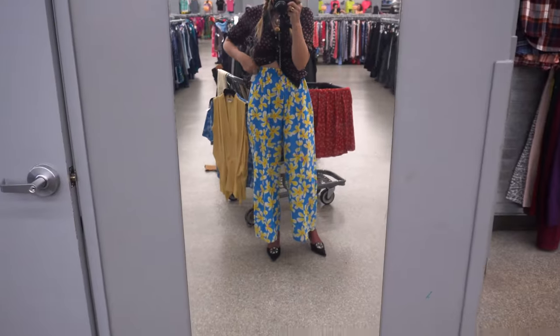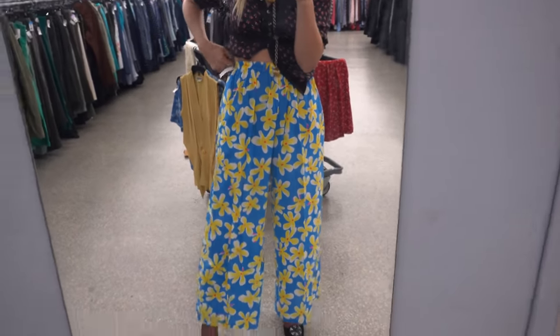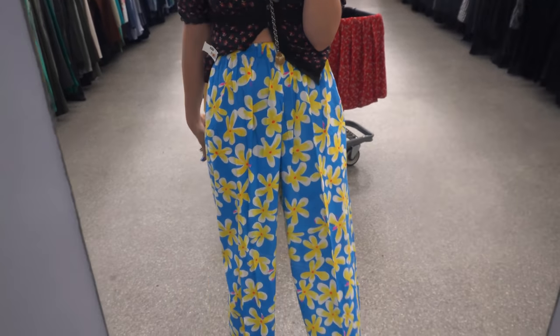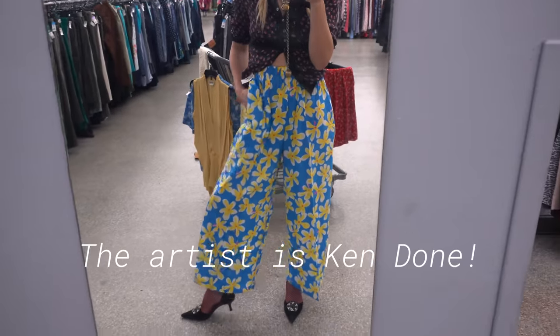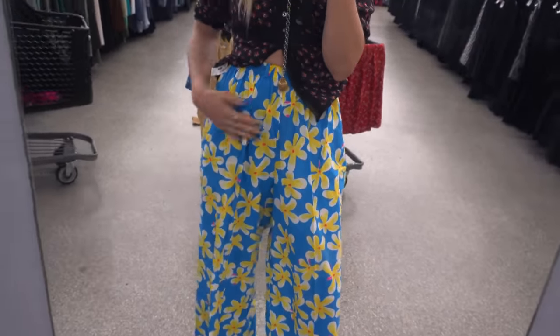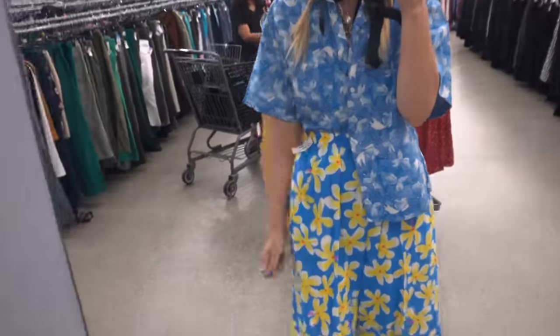I just found my favorite things ever. These are these wide leg pants. I thought they were PJ pants, but I don't actually think they are. They have belt loops. The tag is like some kind of art and design. They're wide leg too, and they're the most fun colorful print. I mean, that is really fun. I'm just dressing up a little outfit here.